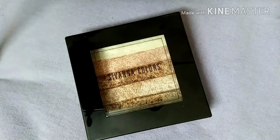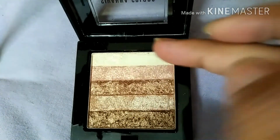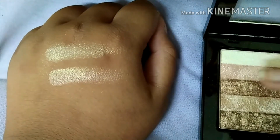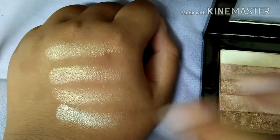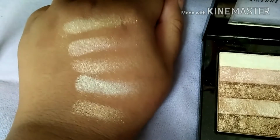So the next thing we have with us is the Sivanna color shimmer brick. So the packaging looks so high end. It is in the shade 2 and it has some beautiful highlighting colors. Oh god, I'm so in love with this highlighter. A few swatches to show you guys how this works. Just look at the color guys, they are so pretty.